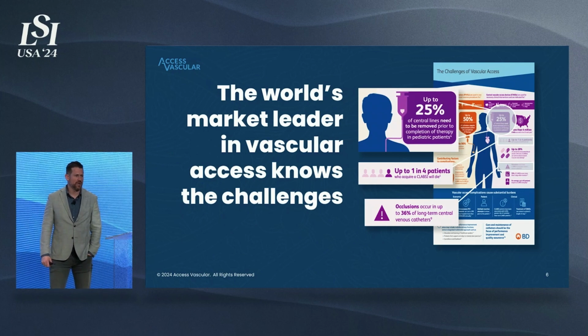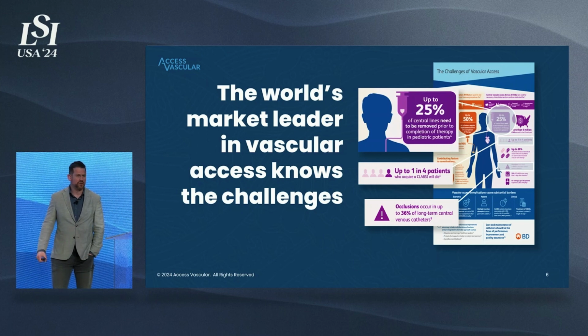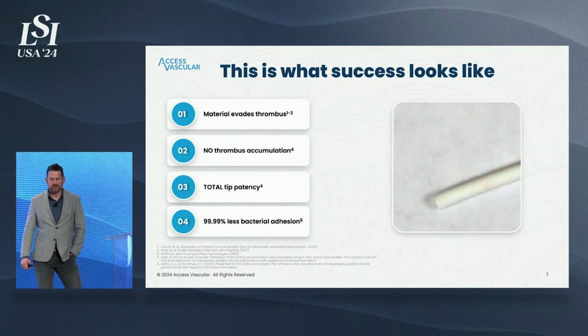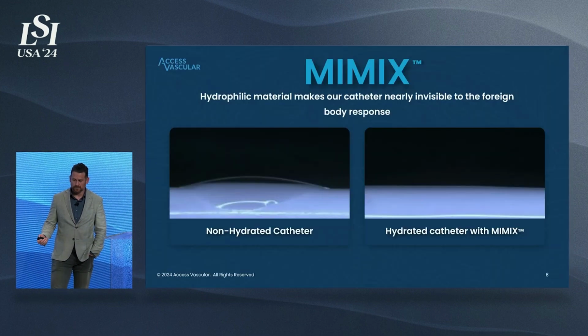Our competitors do a great job of articulating this to their clinicians in a number of different pieces of literature that highlight the risks of catheter issues. This is what the future of vascular access looks like. This device is our material that's gone through that same testing that you saw in the previous slides. But as you can see, there's no visual signs of thrombogenicity on our device.